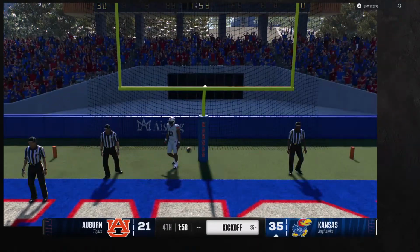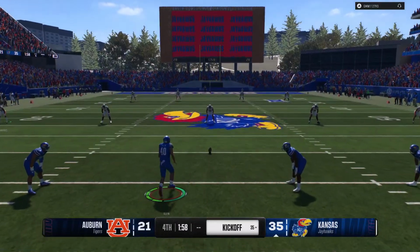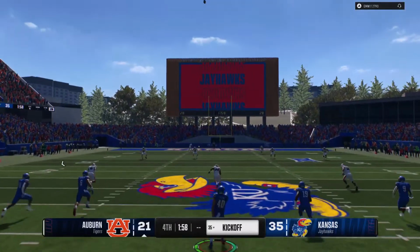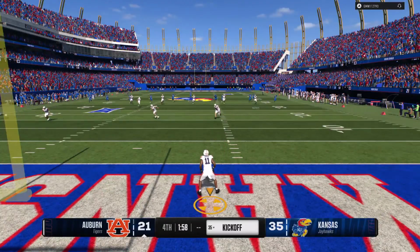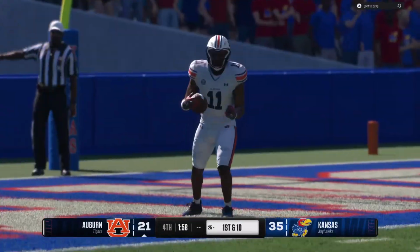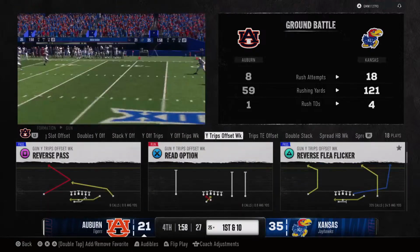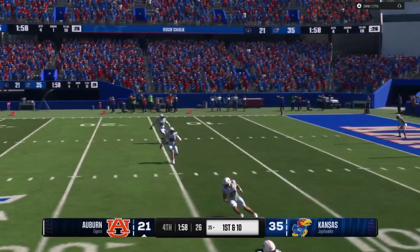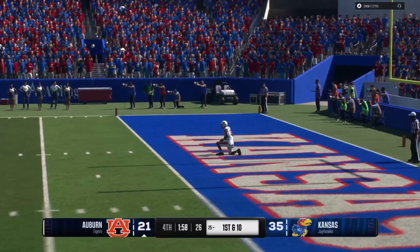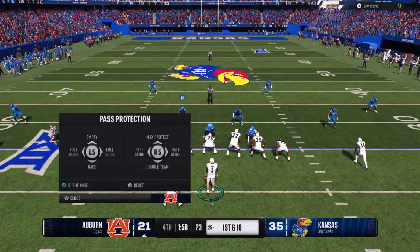And that kick was perfectly down the middle. Lining up to cover the kick after that touchdown drive. 21. And they thought about a return, then thought better of it. They'll bring it out to the 25. And Auburn is ready to go back to work on offense.